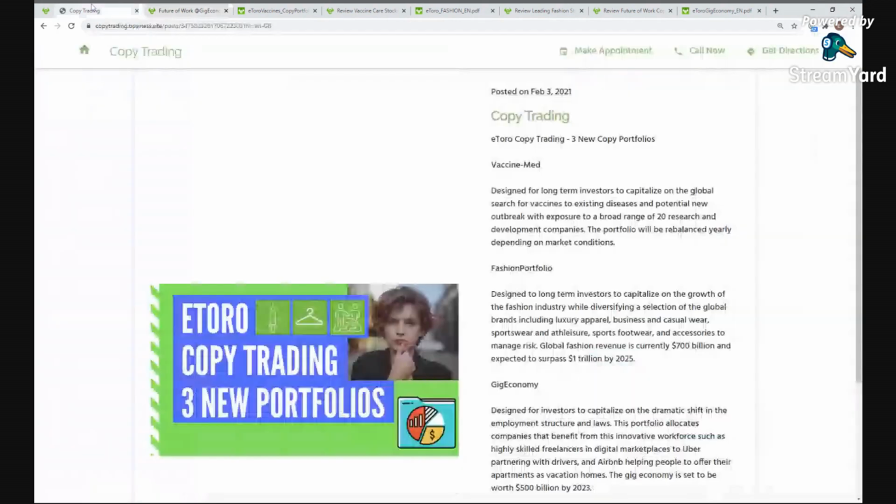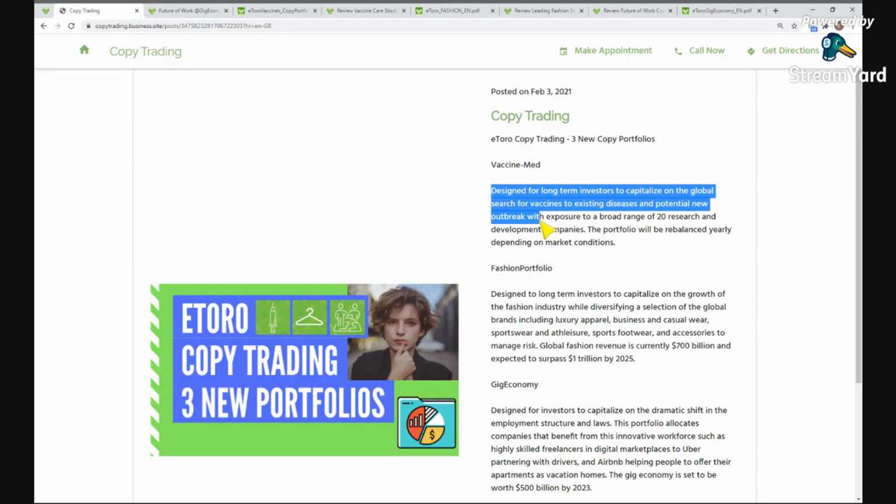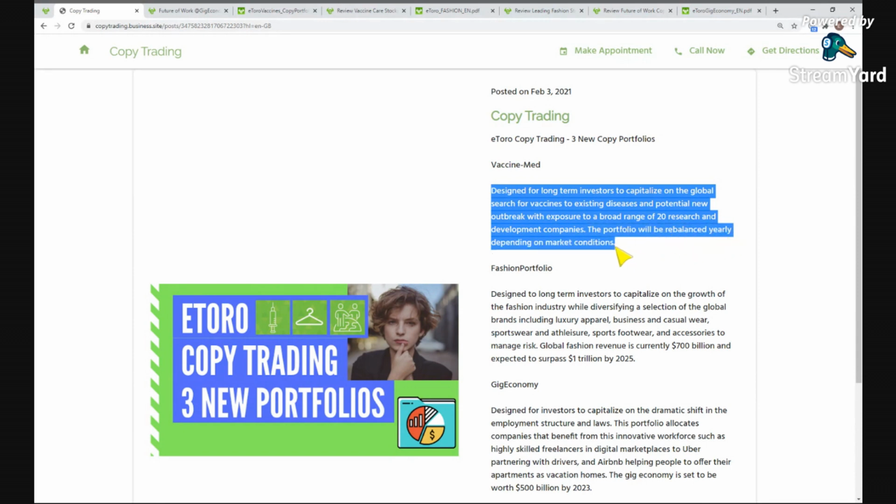The first one I'm going to look at today is Faxing Med. Just a brief overview of it. The Faxing Med copy portfolio on eToro is designed for long-term investors to capitalize on the global search for vaccines to existing diseases and potentially new outbreaks, with exposure to a broad 20 research and development companies. This portfolio is rebalanced yearly depending on market conditions. So really good, it's rebalanced every year, so they can change the stocks depending on how it's performing. But the good thing about this one is it's not only for a vaccine for what's happening in the world, but a vaccine for other diseases that are happening at the moment.